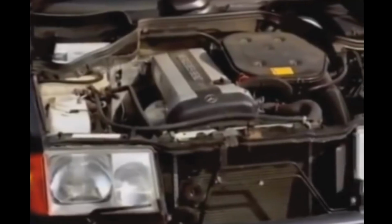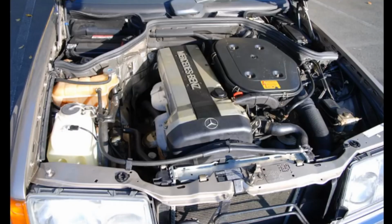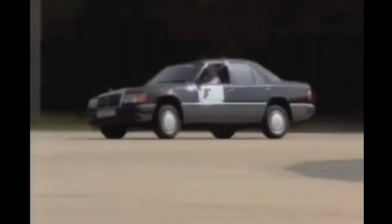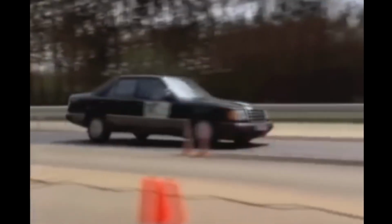Among other significant events of 1989 was the entry of the new engine that was installed on the models 300E-24, 300CE-24 and 300TE-24. It is a 3-liter inline-six engine with 4 valves per cylinder. That's what 24 stands for. It produced 231 horsepower, and with such decent power, the sedan and the coupe were able to reach highway speeds up to 150 miles an hour. Its 5-speed manual version's time from 0 to 60 miles an hour was less than 7.8 seconds.